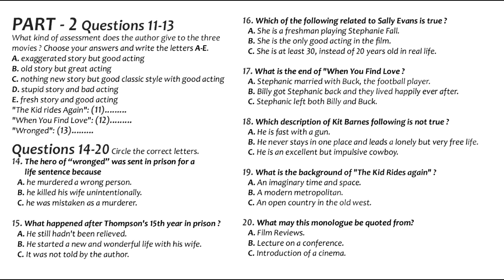Peter Sells as Kit catches just the right mood. He's an excellent and natural cowboy. There are beautiful scenes of the open country in the west and enough action to hold your interest. A good cowboy film for those who, like me, always enjoy seeing the old west.